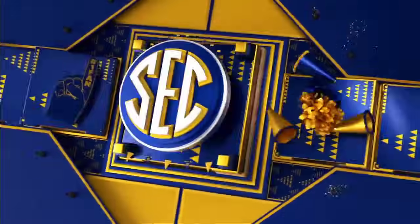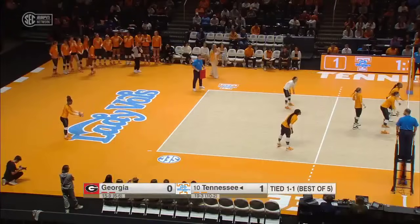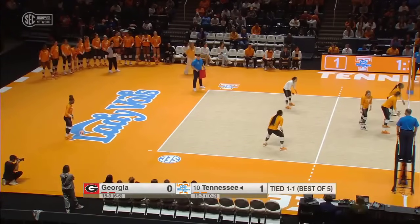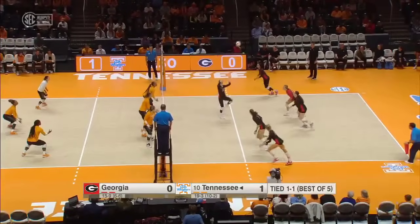Absolutely, and that's exactly what you want to start off with right there, a kill to gain that momentum, to carry it through to the rest of the set. Raven Chase has had a fantastic match as well. She's got 4 kills and has been a part of 6 total blocks.